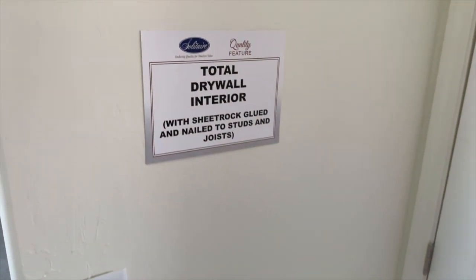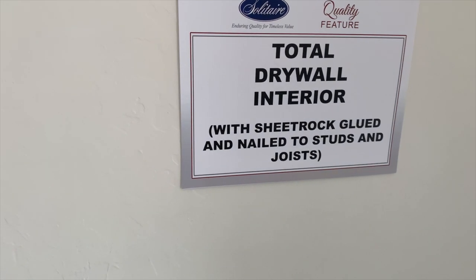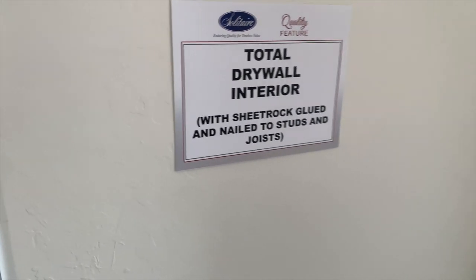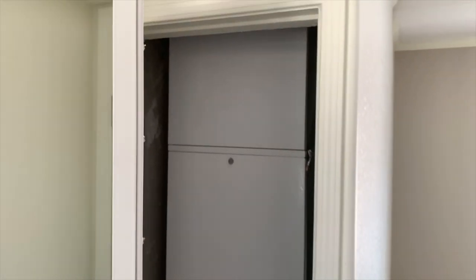Another great sign here to remind you. Total drywall interior. Sheetrock glued, nailed to stud, and joist. It's not that thin walls. You got sheetrock. Your AC unit right here, nice and handy. Out of the way, which I like.